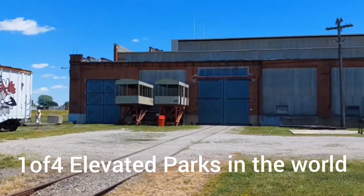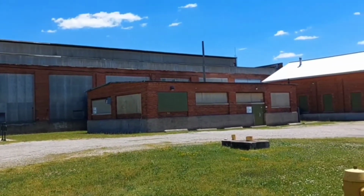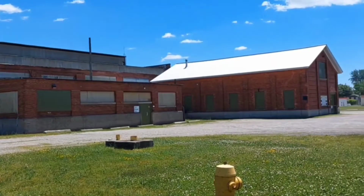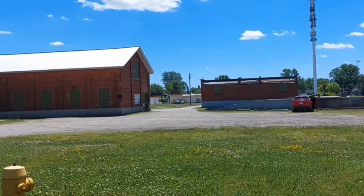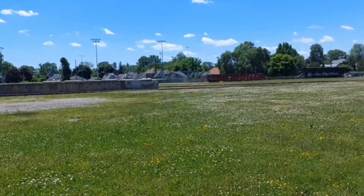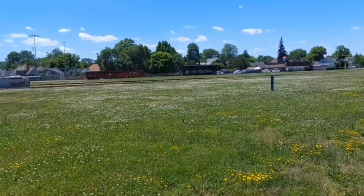I'll pan over here, and this is the west side of the shop. So in that one small spot is where the model train exhibit is, and over here is the entrance. I believe that was pump house originally and loading docks, and this used to be just littered with tracks. They've been slowly ripping them out as time goes on.